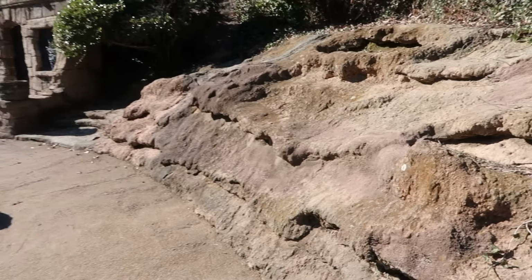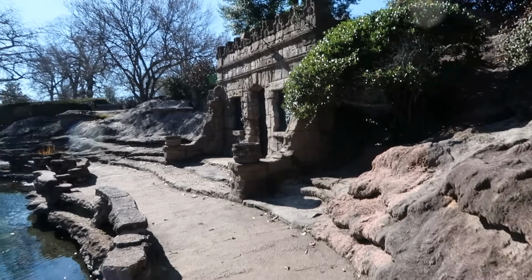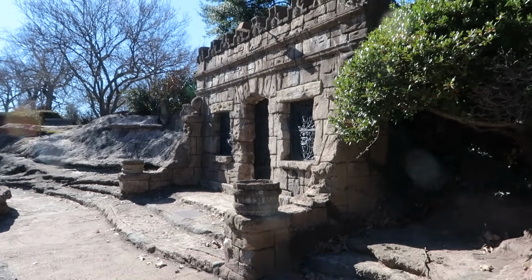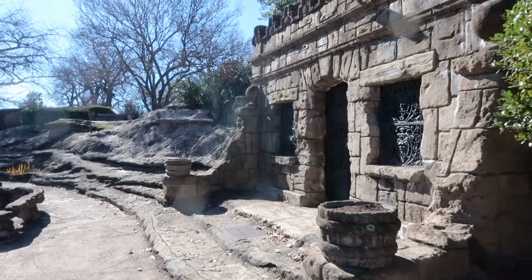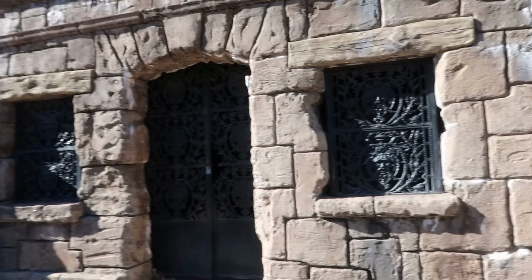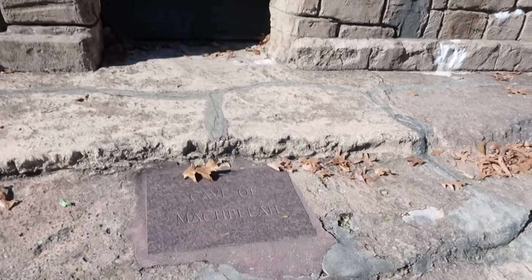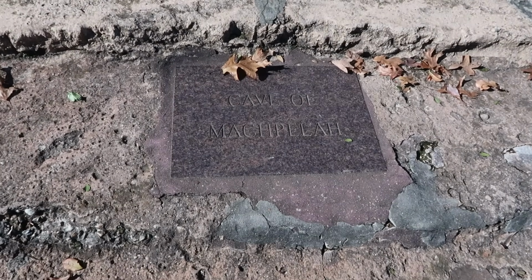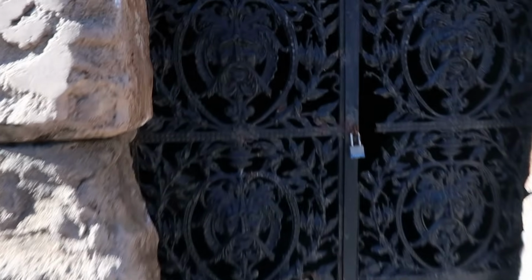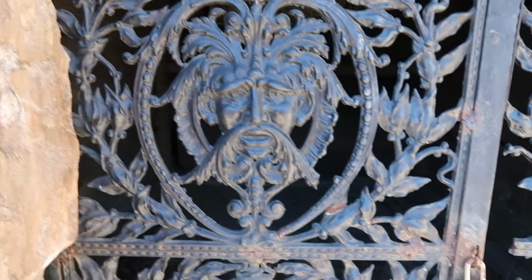You can see here, all of this is concrete. All of this is part of the art of the grotto here. Now, this may look like a tomb here, but there is actually no one buried in the grotto itself. It is just meant to be a work of art. You can see here, it's labeled as the Cave of Machpelah. And just look at the grating there.